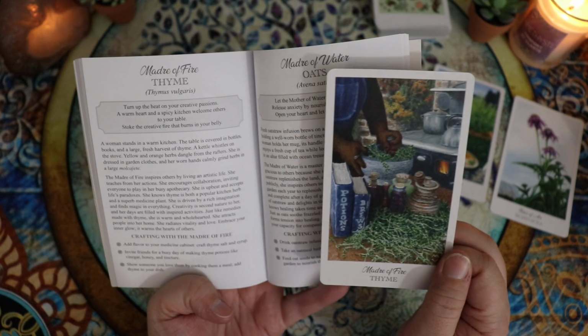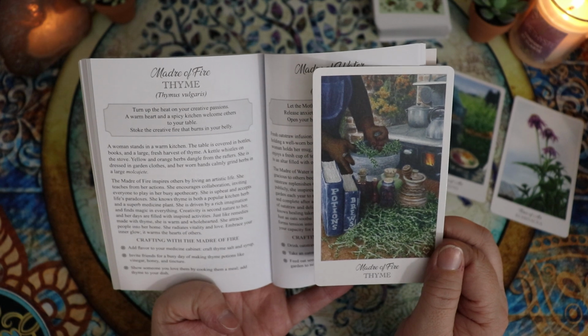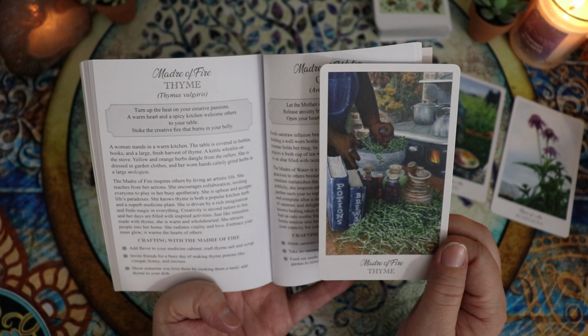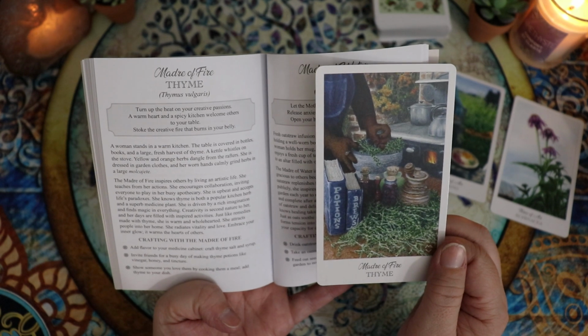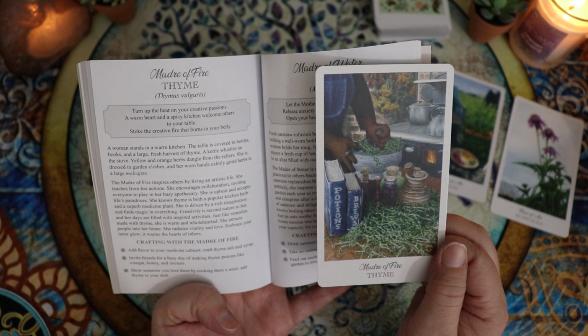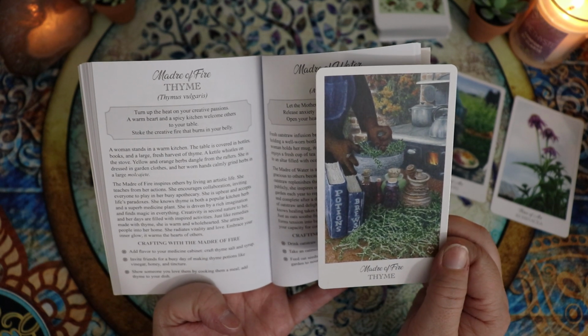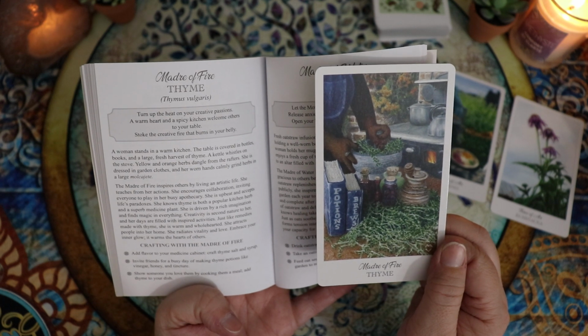The Madre of Fire inspires others by living an artistic life. She teaches from her actions. She encourages collaboration, inviting everyone to play in her busy apothecary. She is upbeat and accepts life's paradoxes. She knows thyme is both a popular kitchen herb and a superb medicine plant. She is driven by a rich imagination and finds magic in everything.